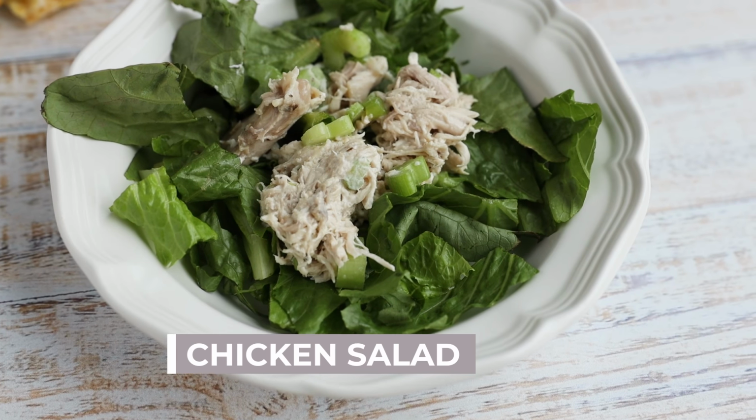And to really make this salad delicious, if you had some lemon juice or just one lemon, do a little squeeze of lemon juice on top, it would just really up level this salad.